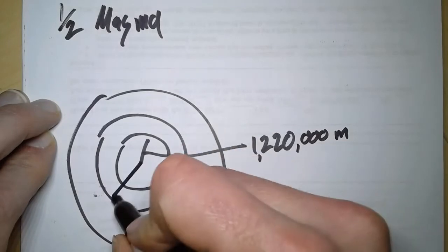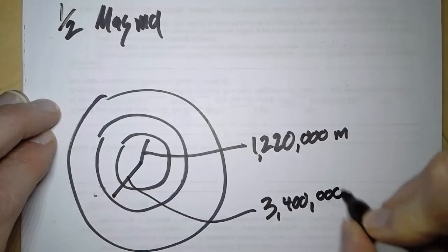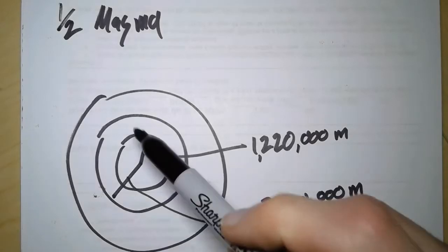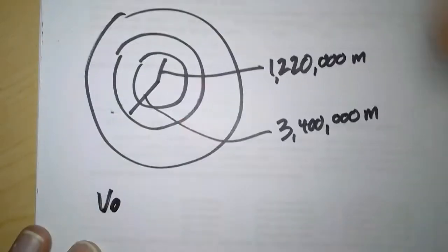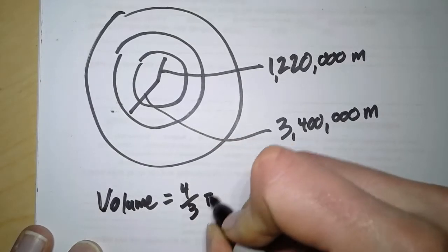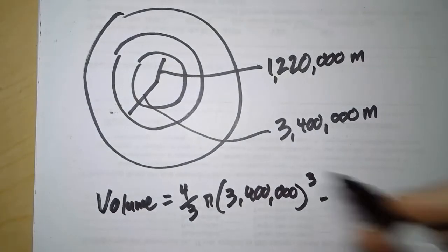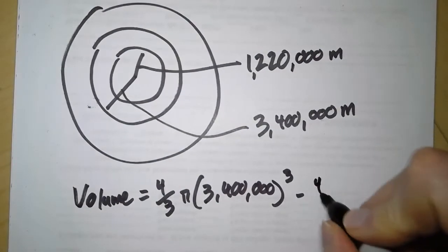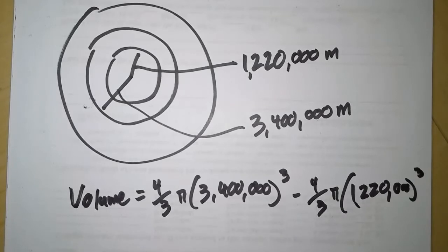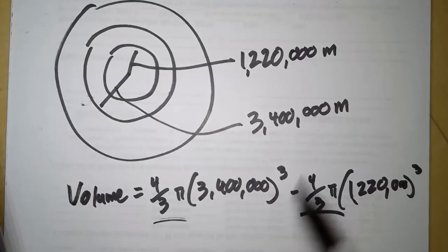All right, and then the outer core edge is going to be 3,400 kilometers, but I'm going to tack on an extra 3 zeros, so that means we have 3,400,000 meters. Now, what we need to do is find the volume of this mass. And both of these are spheres, so we have 4/3 pi r cubed. So we'd find the volume of the outside, 3,400,000 cubed. That's the volume of the outside, and then we have to subtract away the volume of the solid inner core, so 4/3 pi times 1,220 cubed. Now, for simplicity's sake, since we're multiplying both of these by 4/3 pi, I'll just calculate the difference here and then multiply the 4/3 pi on later.